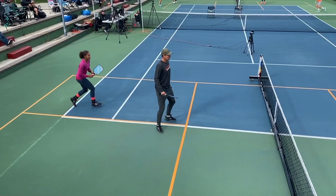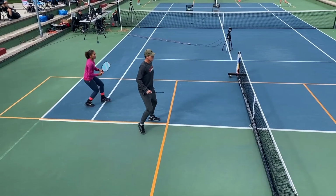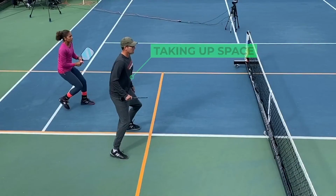You can see here Warnick is taking up so much space in the middle of the court. He is a tall man. It's going to be very difficult for their opponents to get the ball to Irvin if that is in fact what they're trying to do. Sometimes people think they should be right on top of that non-volley line or just barely behind it. You see here Warnick gives himself a little bit of breathing room. That way he doesn't have to worry about a possible NVZ violation.